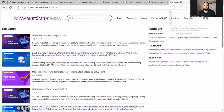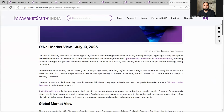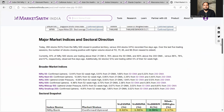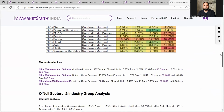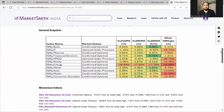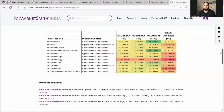Now I would like to talk about the O'Neil Market View. That is the article that we send on a daily basis. In this article, you can get an idea of the overall market view, the overall global market view, and also the sectoral shift and sectoral snapshot. We can see which sector is in what status, whether it is in a confirmed uptrend or rally, or in a downtrend. Here we can monitor it.